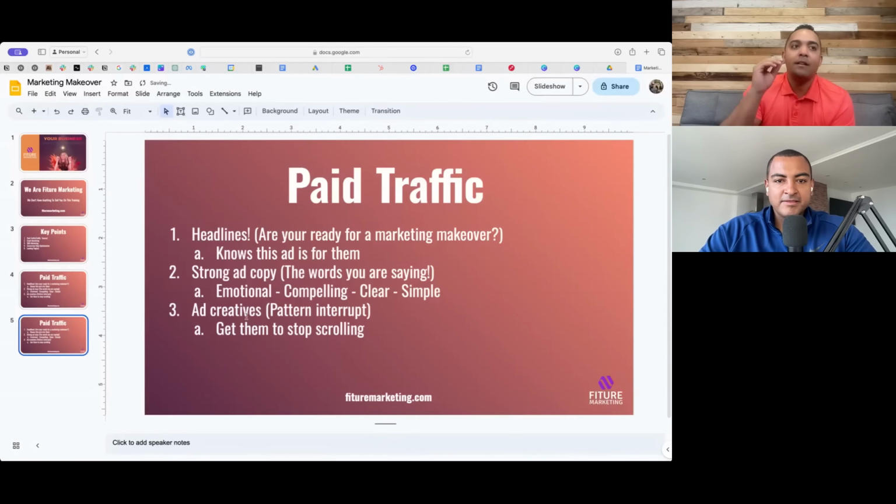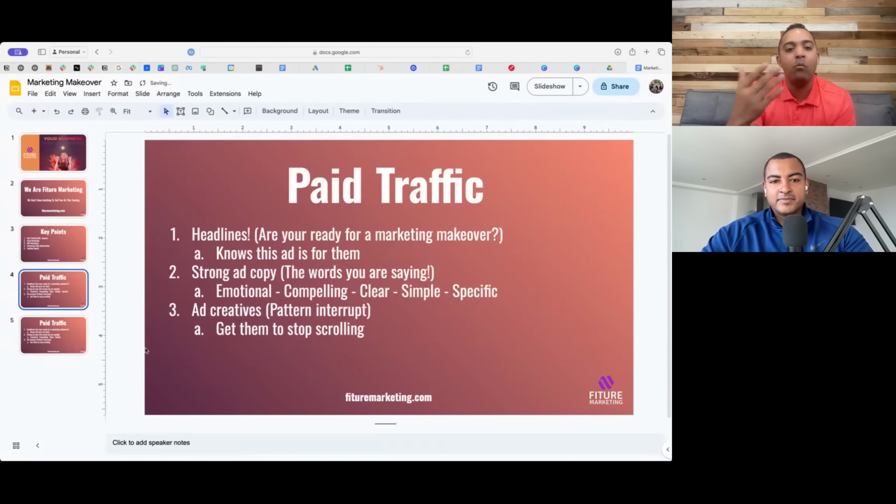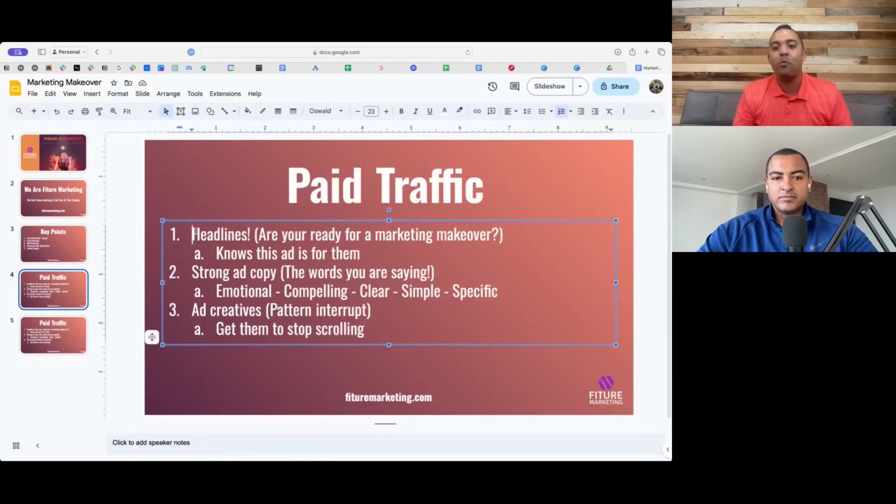And I think the simpler and more specific you are with your paid traffic, the more personalized it feels, like they feel like it's talking to them individually, the more effective it'll be. So make sure that you are investing in getting more traffic to your site, because you can't sell to more people if you do not have more traffic.